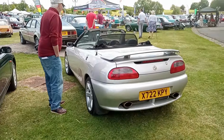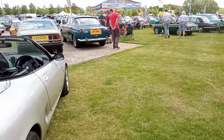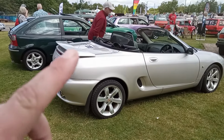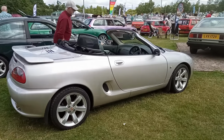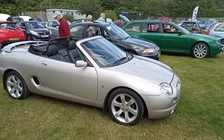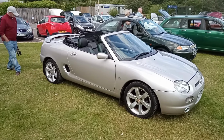And we've got an early F here, or is it a later F? Could be a later one. It's got the square spokes, which I think are a later thing, and the obligatory spoiler. But yeah, the MGF is kind of growing on me as a shape over the TF. For some reason, now I don't own one.